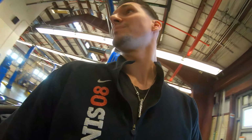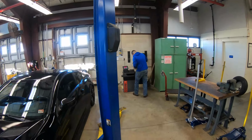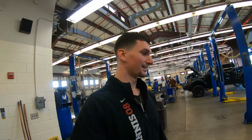All right, so we made it to the shop. We got our own bay. Now, this place is equipped with everything we need. We have lifts, we have jack stands, we have tools, we have alignment machines, we have our own workstations. It's a shop where people can come and work on their personal cars, if they're automotively inclined. You can bring all your stuff here and just work on your car. So, we're gonna be changing my oil today, because God knows she needs it. So, let's get started.